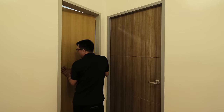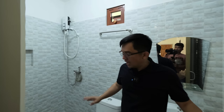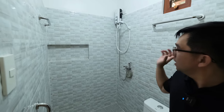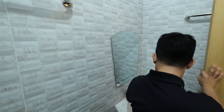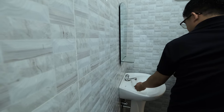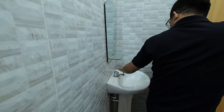Alright. This is the common bathroom. Okay, this is the common bathroom dito sa itaas. You have still completo fixtures. No? So you have water closet with water heater. And of course you have a mirror. Plus a water. Oh my God. Okay, malakas ang tubig ah. Alright, so wait pita sa sink.